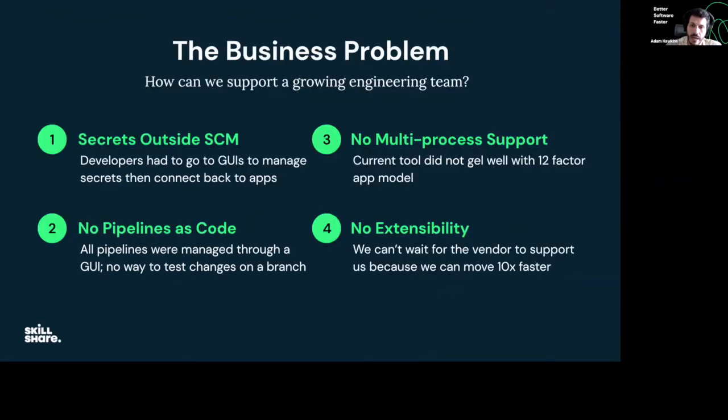So let's begin. How did we come to Codefresh? So we had a set of business problems actually. We're a growing engineering team. We have just raised a lot more money. We plan to hire more people, and we're trying to build an engineering team that lasts. So we already had established some CI/CD practices, and they were working, but we were butting up against all these problems. One of them was, we weren't able to manage our secrets inside code or inside our pipelines. They were in some GUI, and that was just really hard because there was no way for us to track them and change them, let alone use different secrets on different branches. So it was okay, we could get by, but we didn't like it.